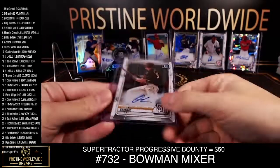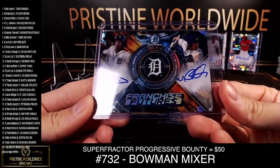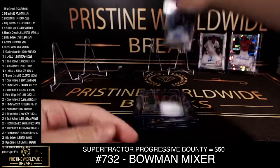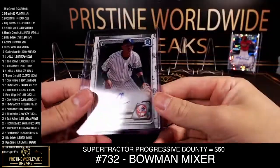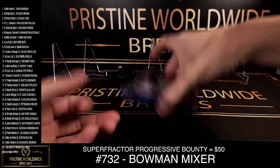On the board, KC base auto, Brett Beatty, blue non-auto. Tigers dual auto with Riley Green, Nick Quintana to 99. Sammy Infante black for the Nationals. Ramos gold shimmer White Sox. Peraza Yankees base auto and a Marcus Smith atomic for the Rangers.